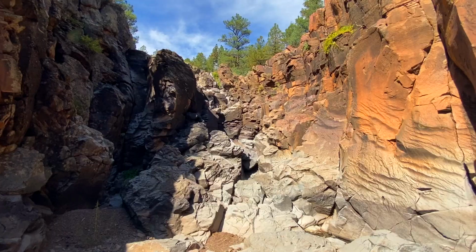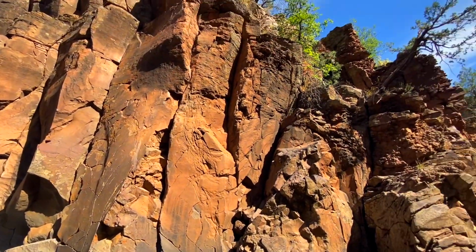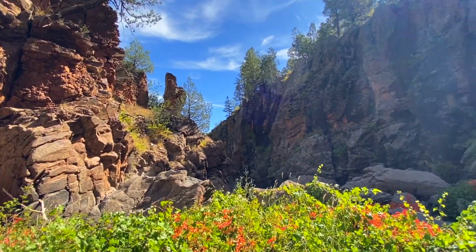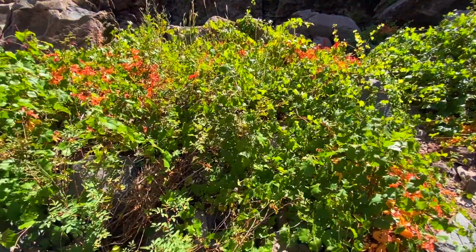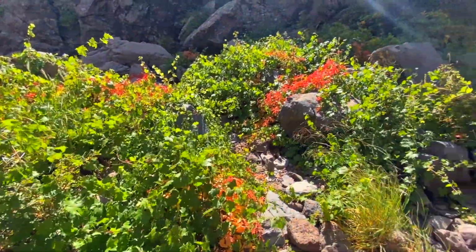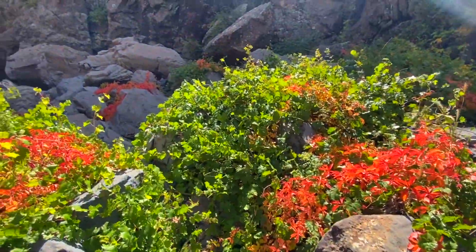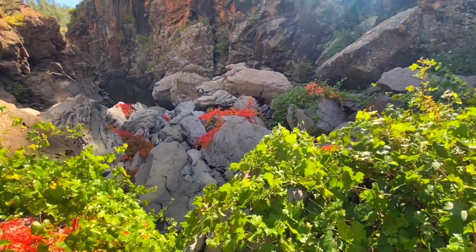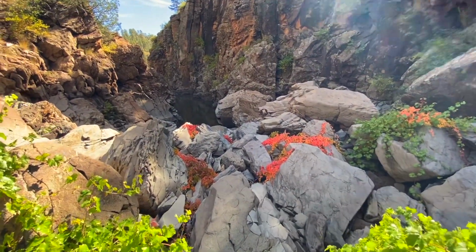Wow. Oh, this place is beautiful, guys. Check it out. So that's where I came down. Look at these walls. Ha! It's so cool, guys. Now I've got to find a way through here. All these blackberry bushes growing in here, some sort of spiky vine going through here. And I have to watch out for snakes still. I know it's cooling down, but I did find a snake just last week in Prescott.